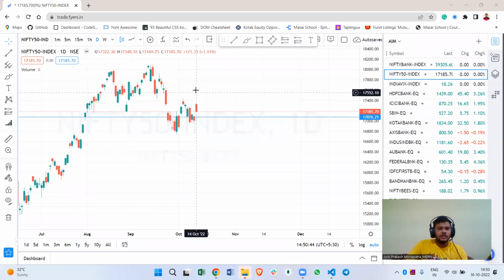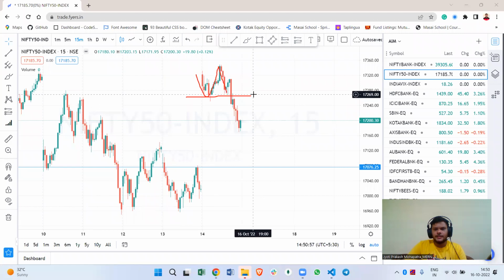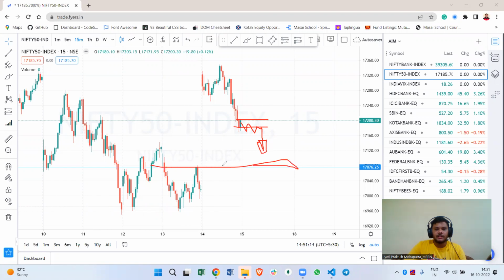Okay, now let's look into the 15-minute candle. Here you can see that Nifty breaks down the low candle which was made on Friday, which is around 17,270, and after that it continues to go down and closes below. If the market opens in between 17,200 and 17,150, then we will take a trade for selling if it shows any negative scenario, and our target will be, as I said, the round level 17,100 first, and the second target will be our round level 17,000.